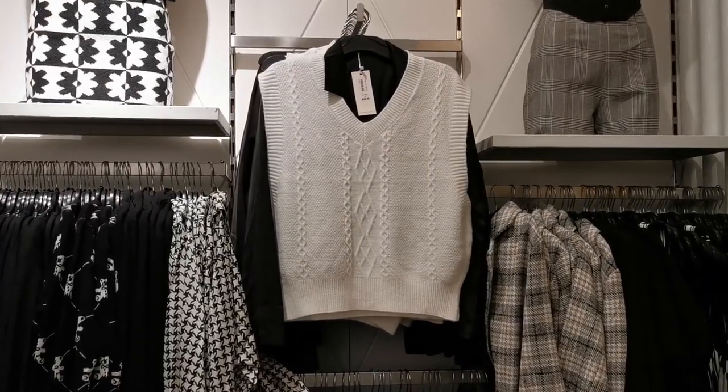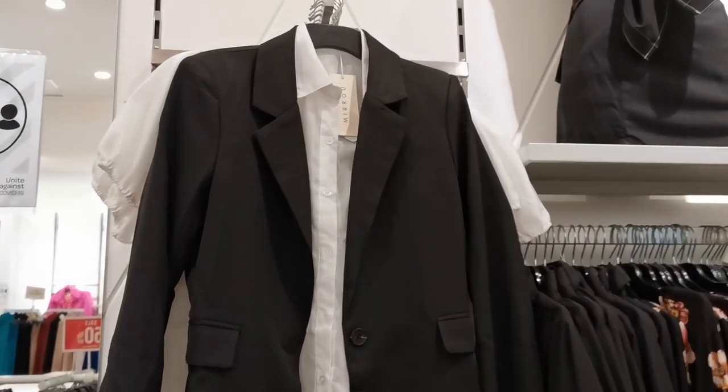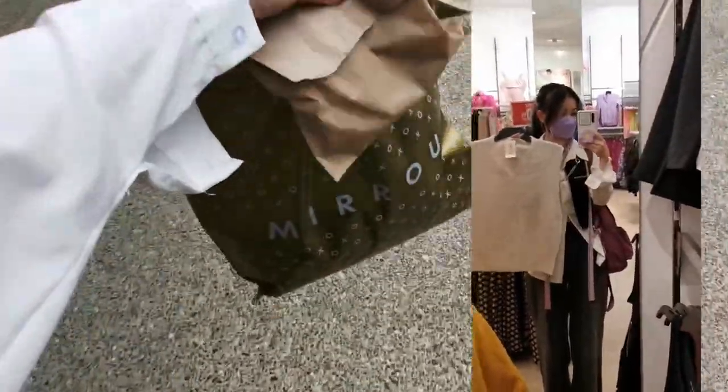Oh, and this white vest, I've actually been needing to get a white sweater vest, and I'm also debating on getting a black blazer to upcycle, but in the end I did get my white sweater vest, so yay.